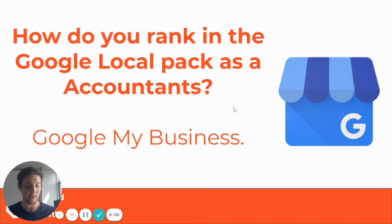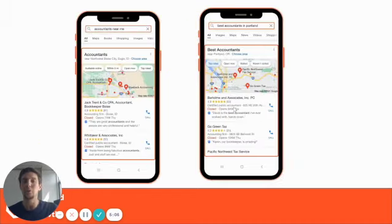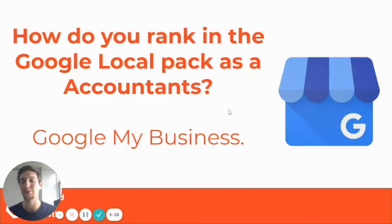So Google itself and some other third-party data sources have indicated that Google looks at hundreds of different things to determine who ranks in this map area. They look at your website, they look at your Facebook page. So Google crawls thousands of different things on the internet to determine this stuff. But data has shown that between 20 and 30% of the factors that specifically go into ranking in this maps area come from your Google My Business profile. There are still 70% of other things that are important, but your Google My Business profile is very important.